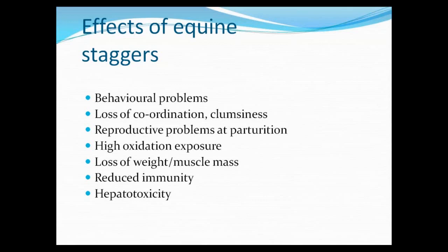Problems with reproduction. The other problem with mycotoxins is that they are very highly oxidative inside the cells and the tissues of the body. Now, oxidation is what kills everybody. It doesn't kill you particularly quickly, but aging and cellular damage is very stressful to the whole organism. It can shorten the lifetime of an animal significantly. You may also see loss of weight and muscle mass.